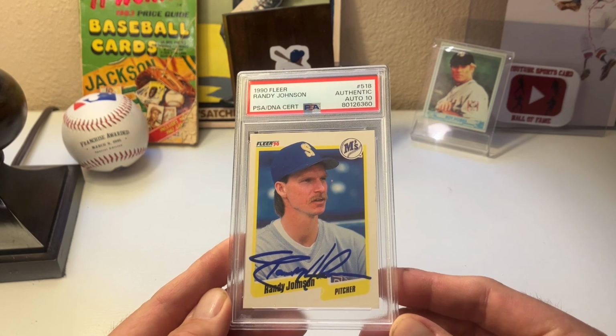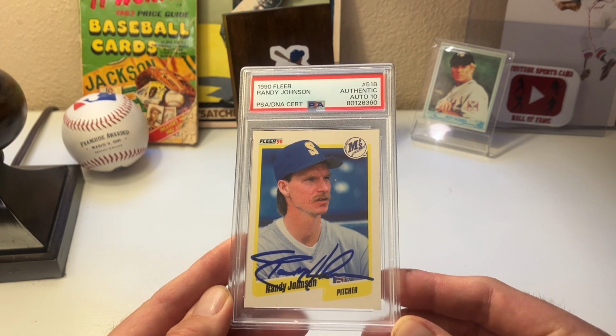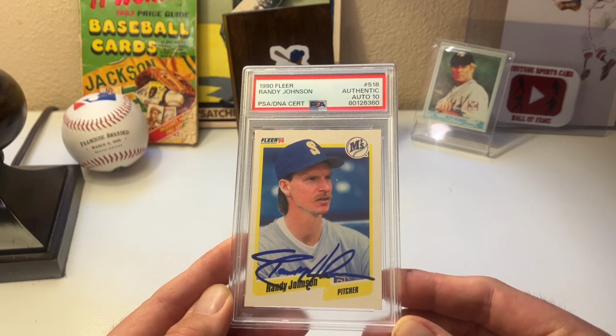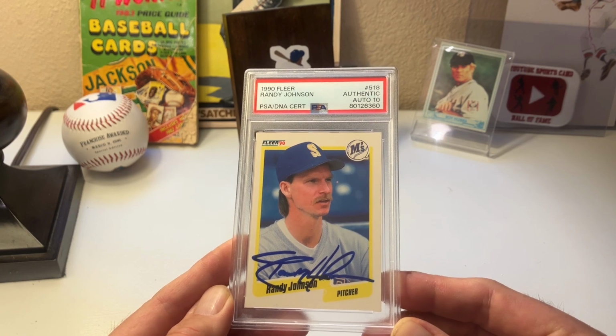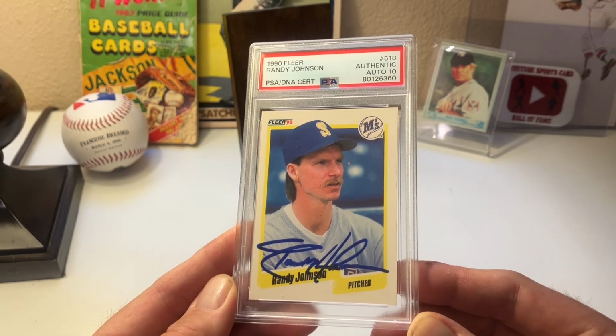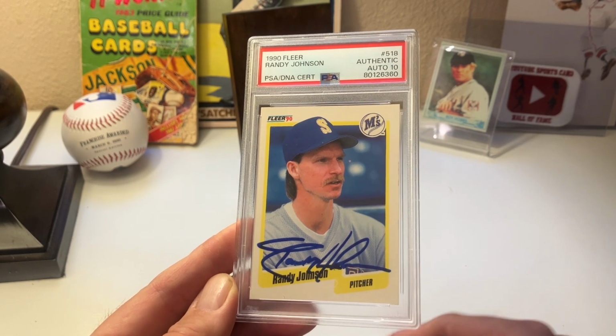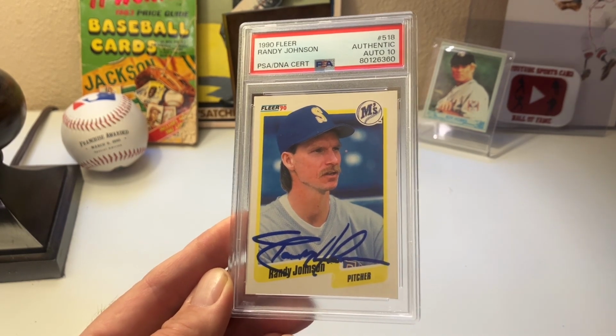It is a 90 Fleer Randy Johnson. There's a dual service, authentic on the card, and the auto's graded. This was an auto 10, which is great. If you can see there, this is an early Randy Johnson autograph. His autograph does not look anywhere near this now, but it used to. PSA found that to be authentic, which was great for me.